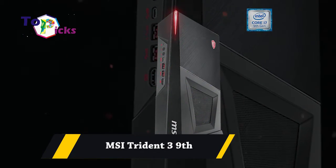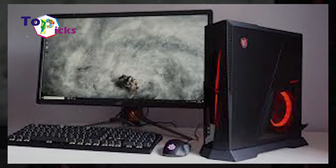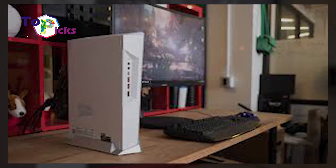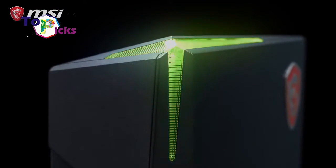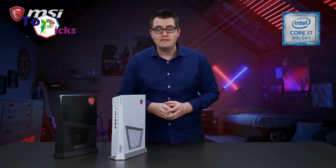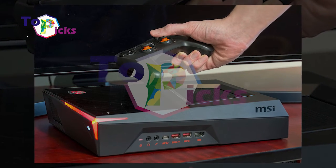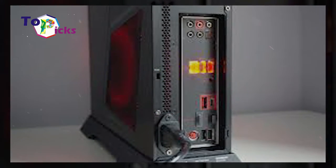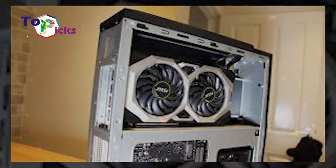MSI Trident 3 Mind. This small gaming PC is packed with plenty of power, and the performance of this MSI Trident 3 Mind is supported by 9th generation Intel Core processors and the best Nvidia RTX and GTX graphics. With its Intel Core i7 plus RTX 2060 Super plus 16GB RAM configuration, you can save some money compared to buying the HP Omen 25L with equivalent specs.